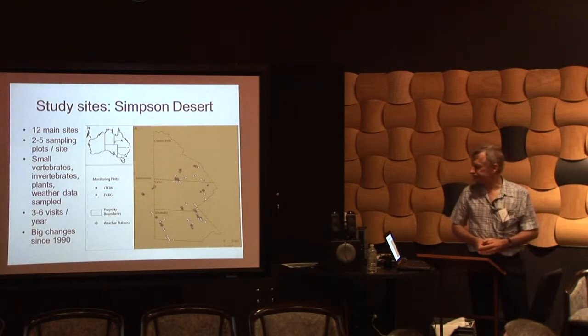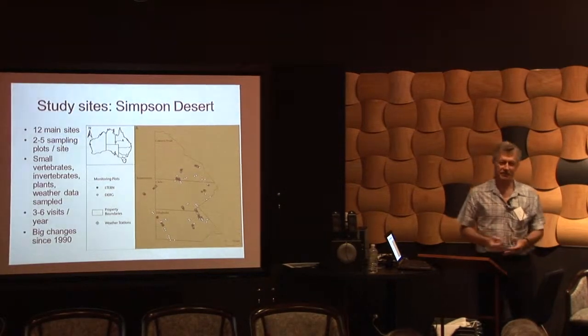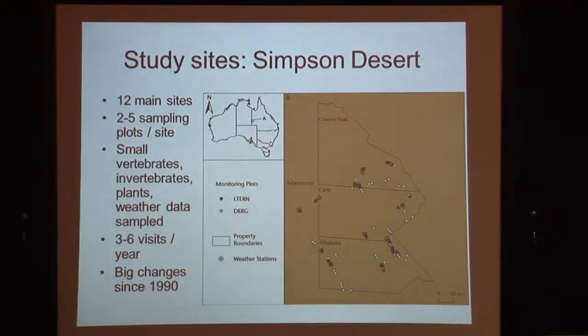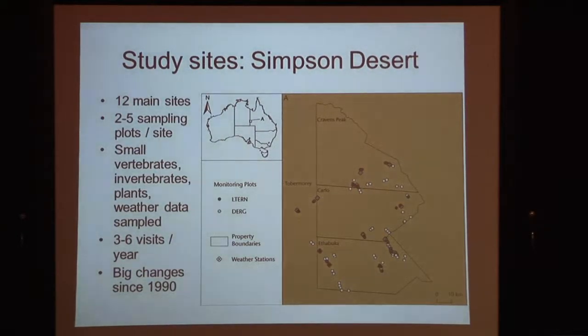Long-term monitoring covers a fairly large area. We try to get to the region from 2 to 6 times a year. Usually we make it 3 or 4 times. It depends very much on how much flooding and on-site rainfall there has been, and then we sample the small vertebrates, the inverts, vegetation. We've got an automatic weather station at each of the 12 main sites.